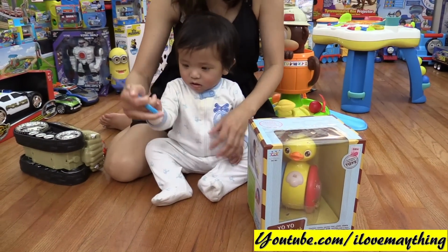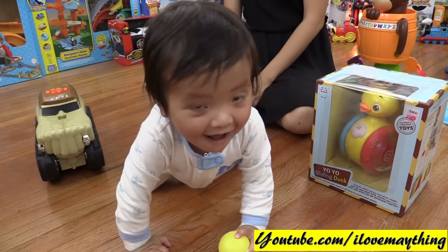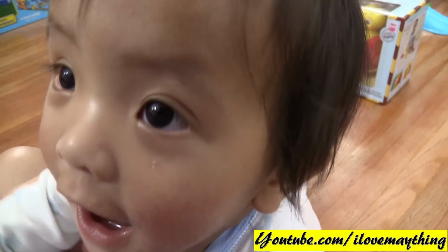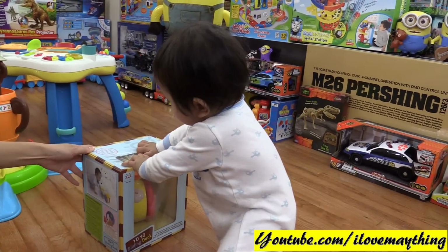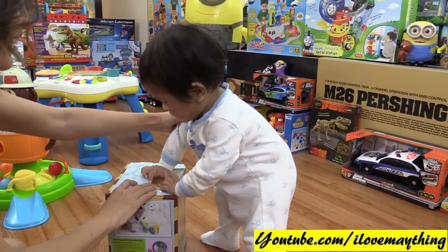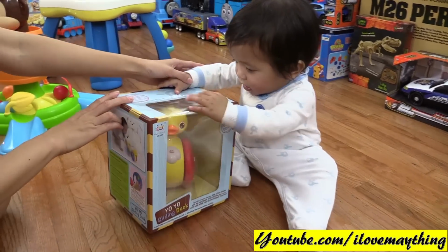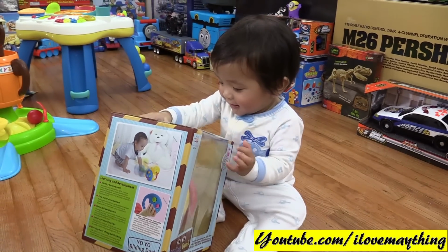Hello, Maxlin. Not the scissors, boy. Baby Maxlin, so cute. Hello. He wants to unbox it now. He wants to unbox it right now. Right, Maxlin? Look at him. A yo-yo sliding duck. Oopsie. Okay.